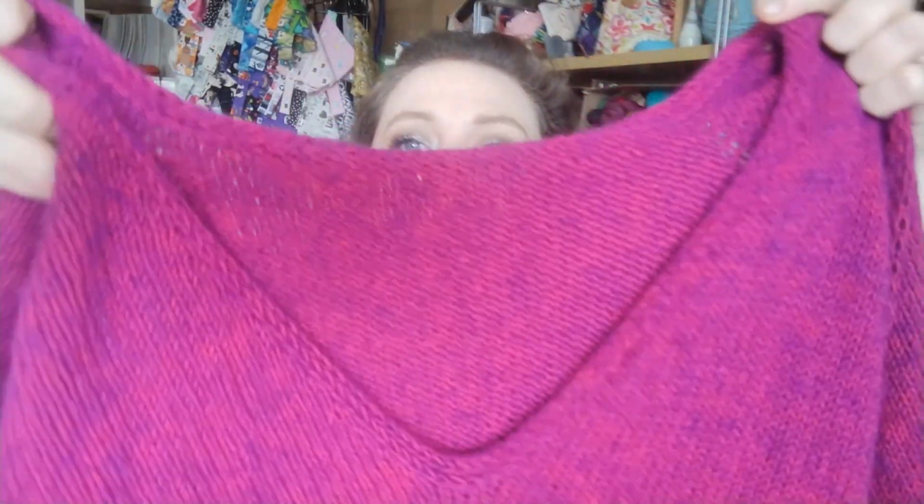The other thing I was able to do aside from that first sleeve is I managed to pick up all around the V-neck edging and do my I-cord edging. I also went in and wove in all my ends. I tried it on after, did I try it on with the sleeve or without the sleeve? I forget.